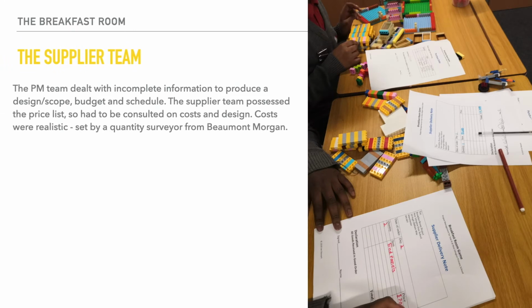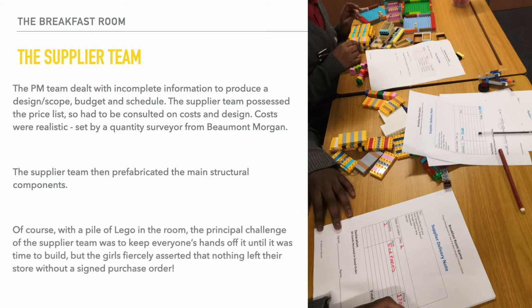The purchase orders then go to the supplier team. The project management team has already had dealings with the supplier team over the costing and design work. The costs that this game uses are realistic. They were set by a quantity surveyor from Beaumont Morgan. As you can see in the picture, the children of the supplier team prefabricate and sort the main structural components.